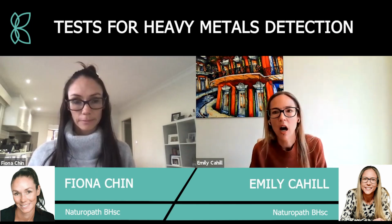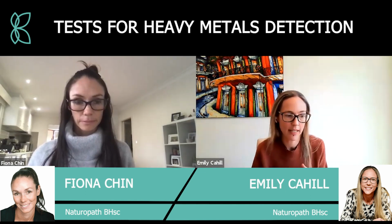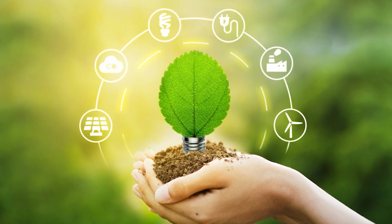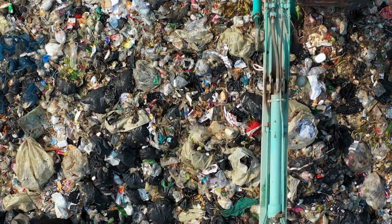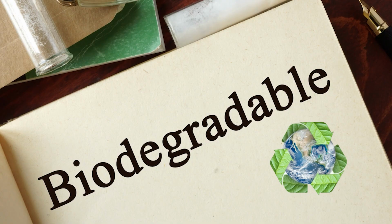So I think people don't realise how ubiquitous heavy metals are in our environment. Large amounts of them are produced as industrial waste and used in agriculture. And the thing about them is that they're not biodegradable.